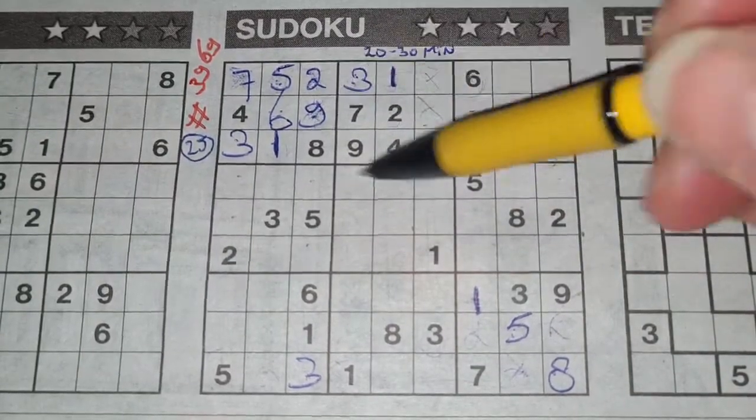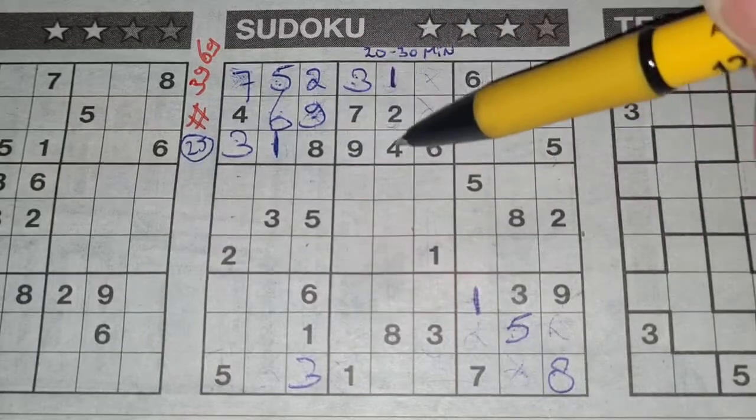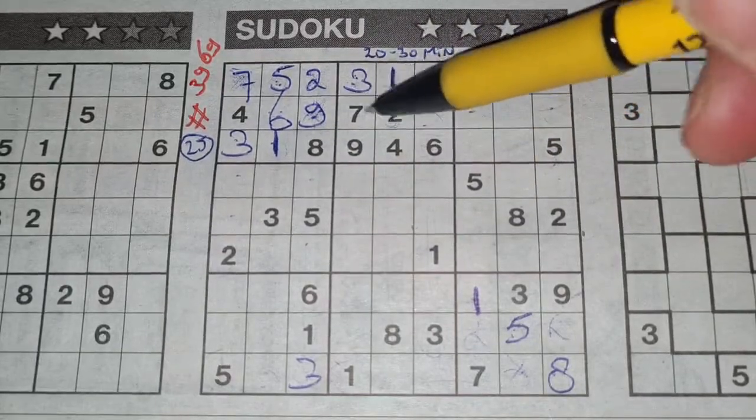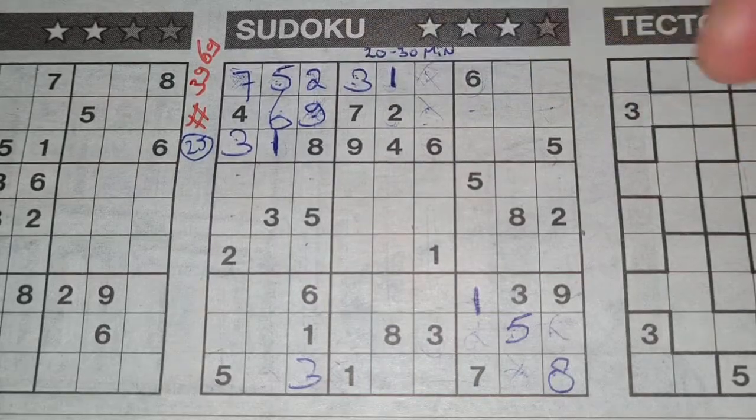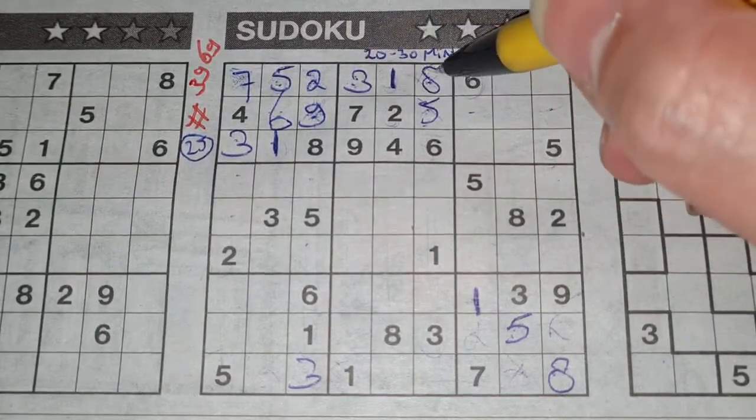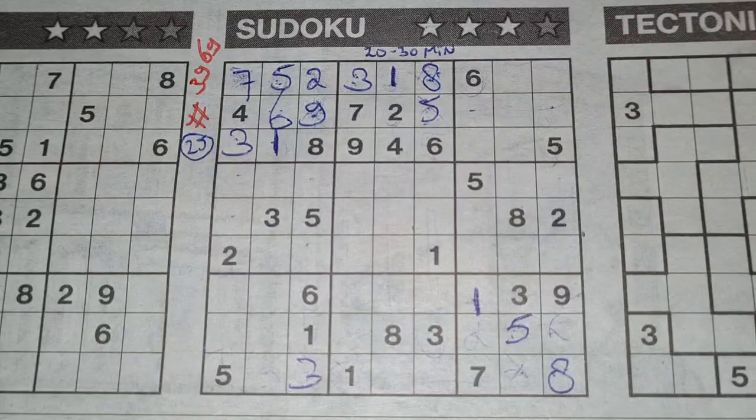Two missing numbers now in this big square. Four numbers. 1, 2, 3, 4, 5 is missing. 6, 7 and 8 is missing. 5 and 8. We see there 5. No 5 there. 5 should be here, and the 8 goes there.